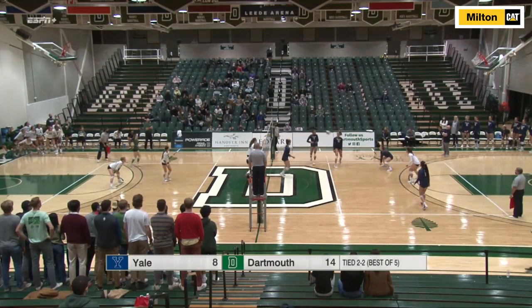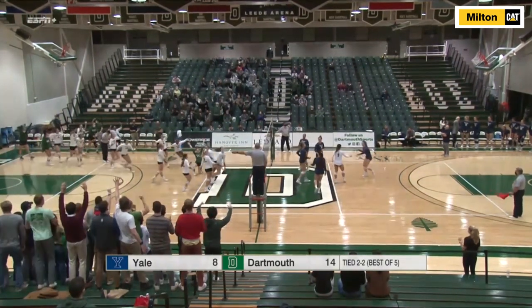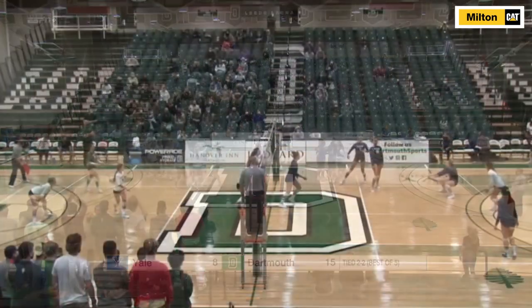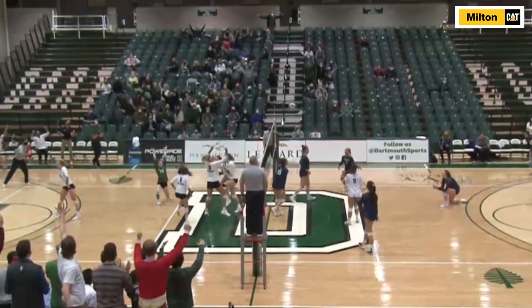Up 14-8 in the fifth set against Yale, a well-timed kill by Amelia Gibbs ended the match in dramatic fashion. This was Dartmouth's first win over Yale since 2015.